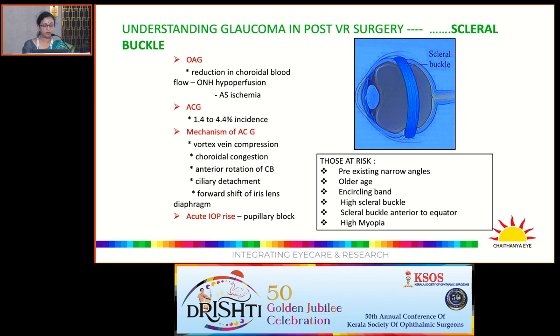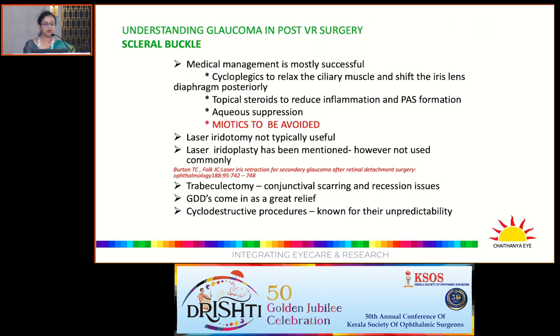So you can have an acute IOP rise with a pupil block even in buckle cases, and you have to document the disc findings in the post-op visits, because we can see cases which have normal angles and normal IOP, but progressively and sequentially when you follow up the patients, they can have damaged discs with fields, which is difficult to identify. So we can see such cases of glaucoma with buckle. So you have to document the disc picture in your notes in the post-op visits.